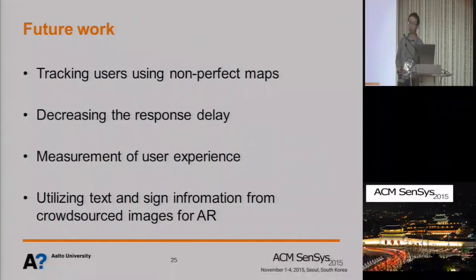Regarding future work, there are several interesting things we would like to do. First, track how users use this non-perfect map. Actually, it's a map built from crowdsourced data. In order to improve the user experience, we also want to further decrease the response delay. And we also want to measure the user experience and utilize the text and sign information extracted from the crowdsourced images, for example, for applications like augmented reality.